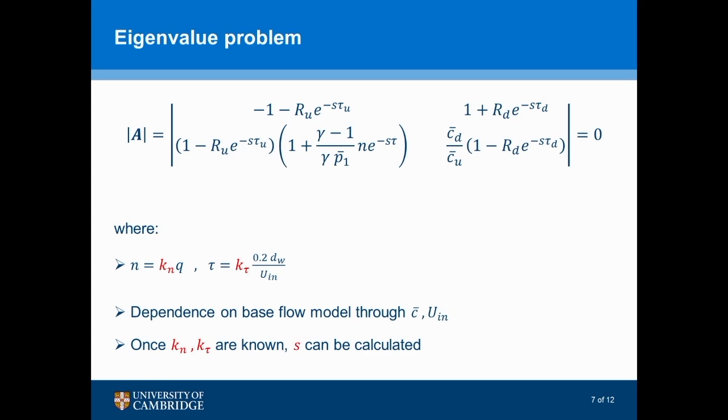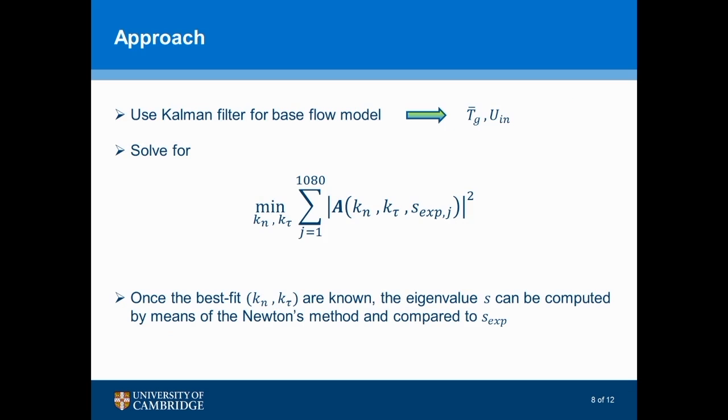We have a large set of eigenvalue problems because we have a large set of experiments. Each experiment corresponds to one eigenvalue problem. The approach we follow to derive kn and k tau is the following. First of all, we use the Kalman filter, as explained before, for the base flow model to derive the average gas temperature that gives us the average speed of sound inside the duct, and the inlet velocity, which is a key parameter here. Then we solve this minimization problem over all the experiments, which are more than 1,000, where the objective function is the determinant of the matrix I showed you before, where the eigenvalue S has been replaced by the experimental eigenvalue, which is known from experiments. This makes things easier.